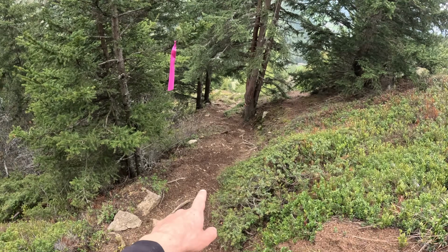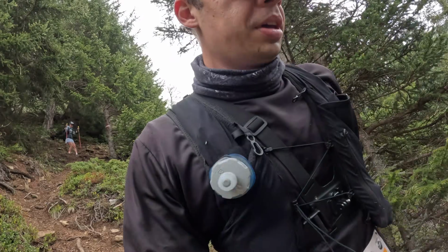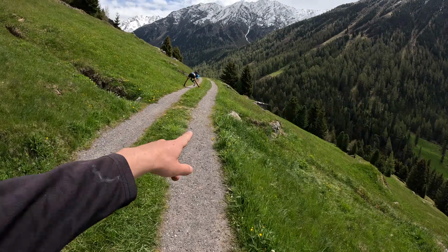Okay, like right here, it's so insanely steep. I don't know if you can tell. Probably doesn't show on the camera, but just look at that. Just not very runnable for me, at least. And I also don't want to get injured, to be honest. See, now this is what I'm talking about. I can run these trails, but yeah, the downhill was crazy.